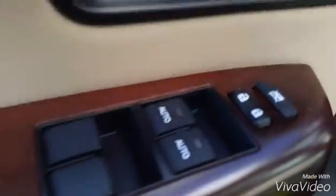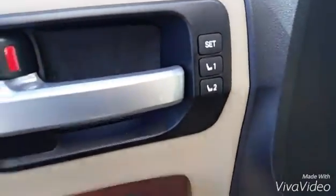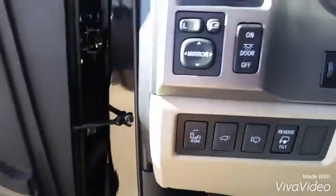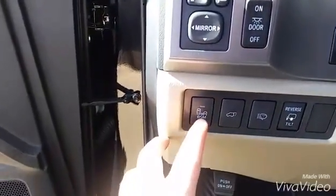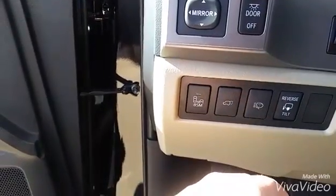I'm gonna walk you around right here to the front. Has your power windows, power locks, your seat settings. You can save your seat settings. Power seat, lumbar, you can move it, slant it forward a little bit. So all your stuff right here. You have your blind spot monitoring controls, back lift gate there, has your mirror controls there.